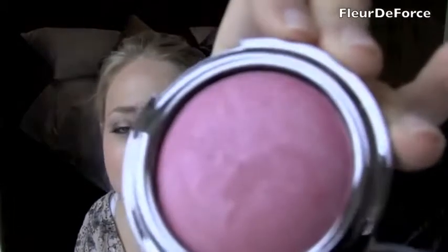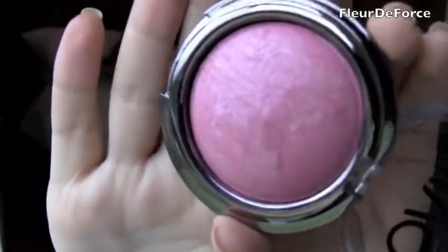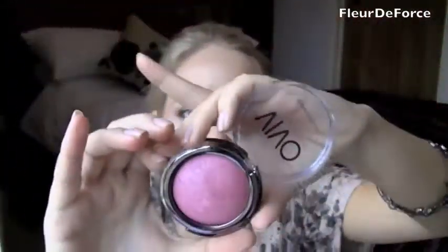Okay, so moving on to more shimmery blushes. Now, the first one is actually from a new brand called Vivo, which is available from Tesco's in the UK. And they are super, super affordable. This is their, what's it called? Baked blush in Rosy, and it's £4.